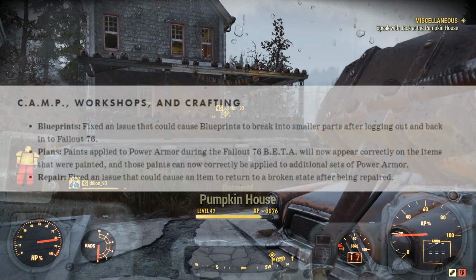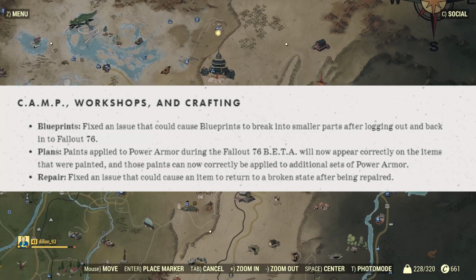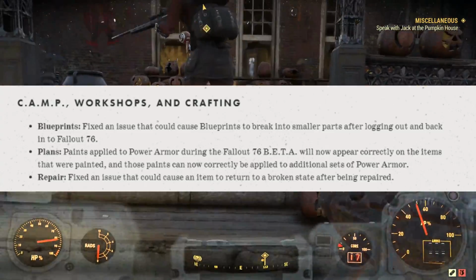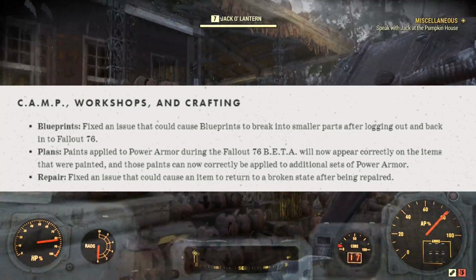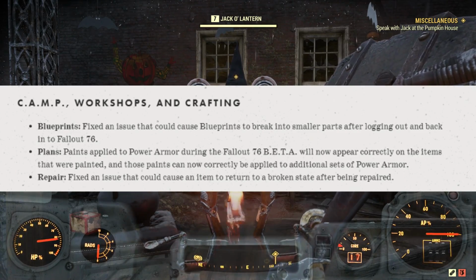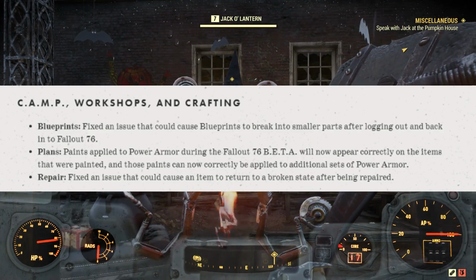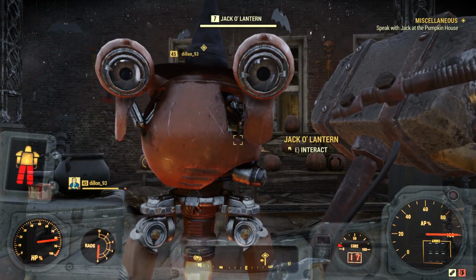Moving on to the camp, workshops and crafting section. For blueprints, it says they fixed an issue that could cause blueprints to break into smaller parts after logging out and back in to Fallout 76. Didn't really run into an issue like that myself, but it is good that they have fixed that. The next one is plans, and it states, paints applied to power armor during the Fallout 76 beta will now appear correctly on the items that were painted, and those paints can now correctly be applied to additional sets of power armor as well. And then for repair, it says, fixed an issue that could cause an item to return to a broken state after being repaired.